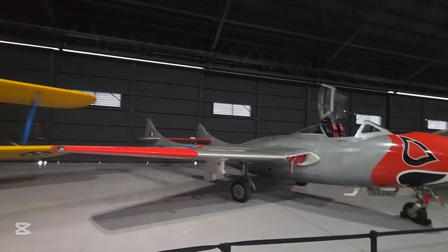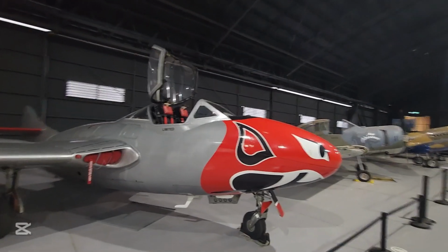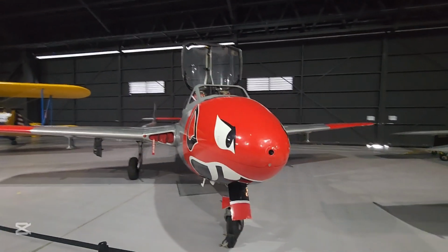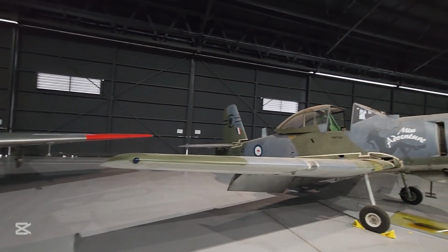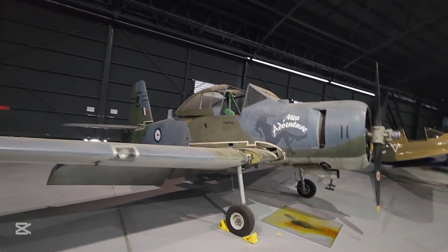And just to show my lack of knowledge of airplanes, this one had a cool looking graphic on the front, but there was no actual plaque there to say what it was. Some sort of early jet fighter. Twin tails look pretty cool, but yeah, I'm not really sure what these are without the actual plaques on there.